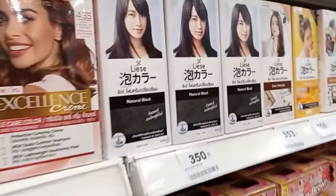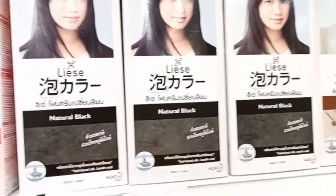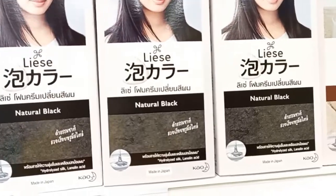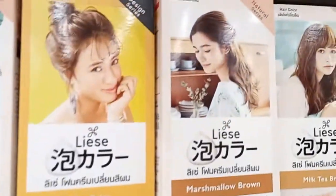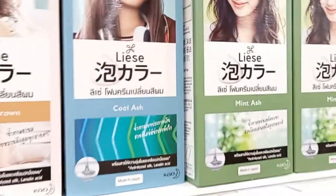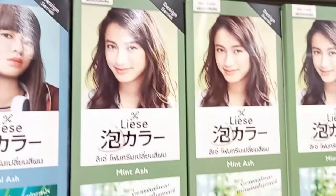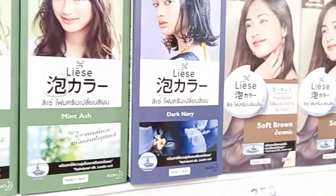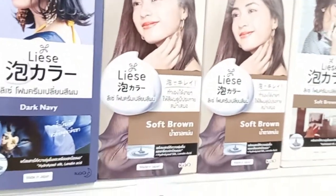Okay, then they have this. This box looks really cool. What do you think? Yeah, it does. And their names are really cool. Natural Black, I like this one. Dark chocolate. Milky Beige. Marshmallow brown. Milk Tea Brown. Cool Ash. Mint Ash. Dark Navy. Soft Brown.